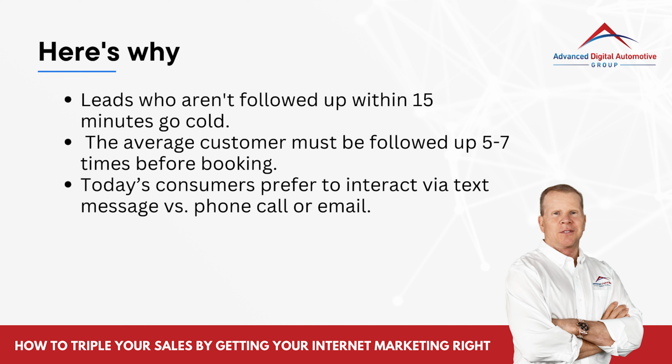If they didn't book right away on the call, there's no one calling them back or following up using a tracker to see if they're still interested in getting their issue resolved. This is where lead automation follow-up software comes in. So most shop owners leave most of their potential booked jobs on the table. Lastly, most of today's consumers prefer to interact via text message versus phone call or email.